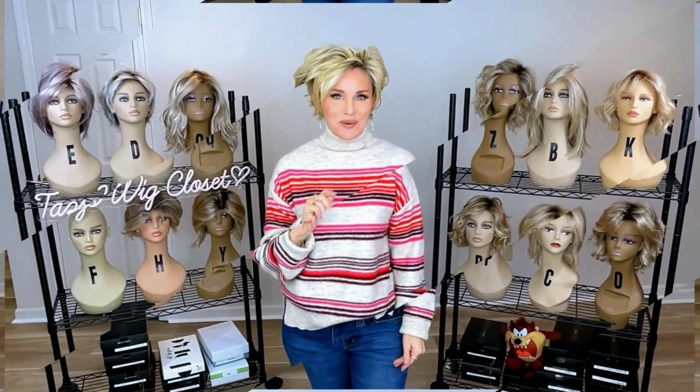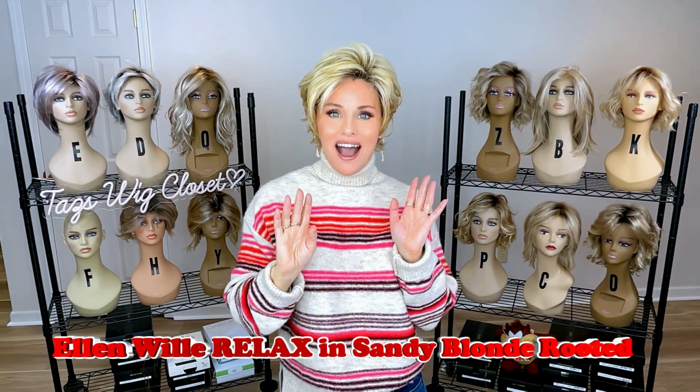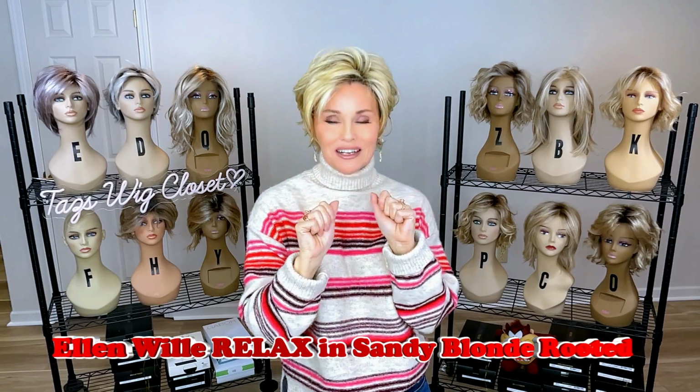Let's move on to my next one in my top 10 for 2023. This is the more recent new style by Ellen Villa. You're probably going to recognize it right away. This is Relax in the color Sandy Blonde Rooted. I have since ordered this one in 2 additional colors because hands down, I cannot get enough. This one is just perfect for me.